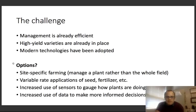It starts to get even more site-specific. I sometimes call this hyper-local, managing individual plants rather than the whole field. We talk often about variable rate application of all the inputs that we use. So seed where it's most needed, fertilizer only where it's most needed, and so on and so forth. But to be able to do so, we need the information in order to know where we want to do this site-specific farming.